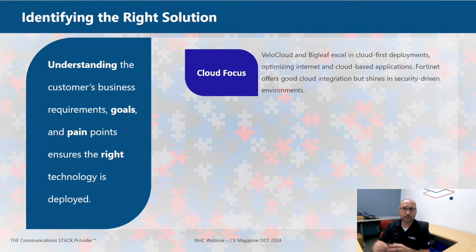Big Leaf has a very similar cloud gateway infrastructure, but with Big Leaf, there's a little bit more work on the back end that has to go into that. But from a true resiliency standpoint, you're talking about redundancy at the edge, and redundancy all the way through the cloud gateways. If you lose a gateway, there is a backup gateway that your public IP ingress and egress continues to work through, even if they lose a large pop.